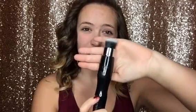It is the Sonic Blend by Michael Todd Beauty, and it is a foundation brush. And it's supposed to be an electronic brush that will spin and it'll apply your foundation beautifully. It says antimicrobial sonic makeup brush with 3D flaw fill technology. That sounds cool. This is what it looks like.